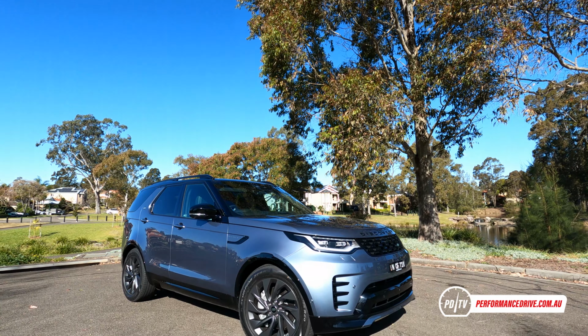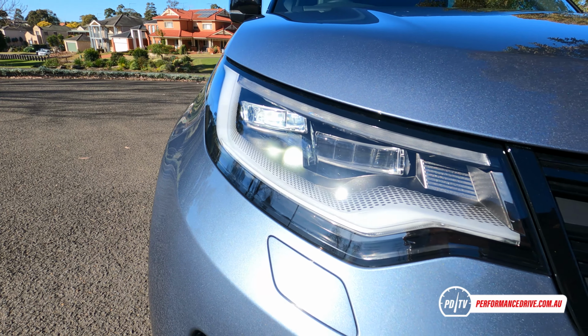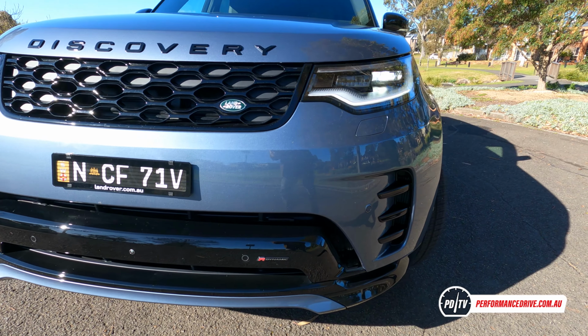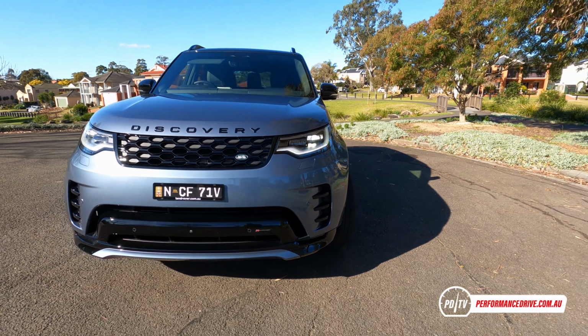Welcome to the MY2023 Land Rover Discovery. The latest model switches to the company's new inline-six engines in petrol and diesel form. These are equipped with mild hybrid technology. Meanwhile, the interior receives the latest Pivi Pro multimedia system.